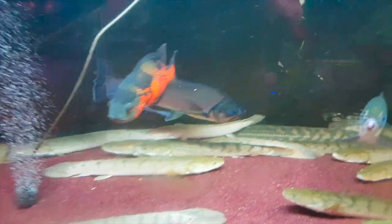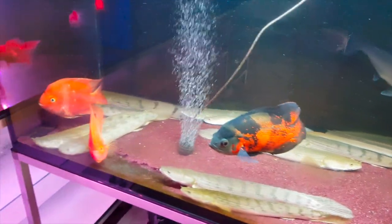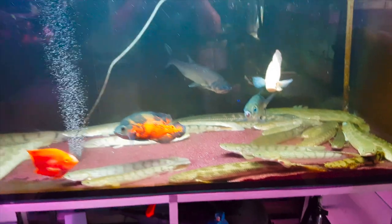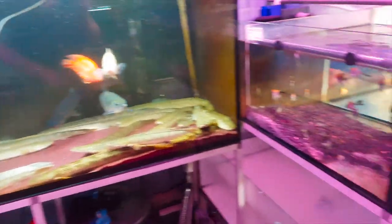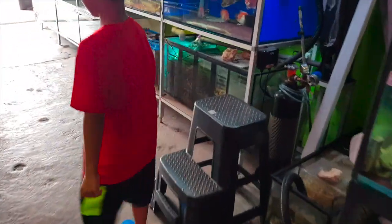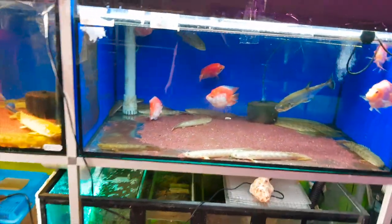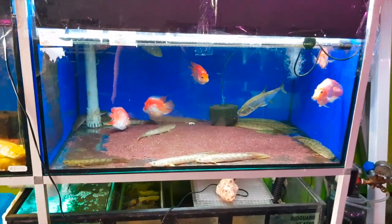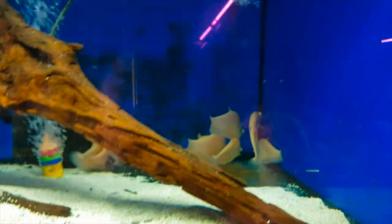Oh, look at that payara. What a beast. Wow. Gorgeous, gorgeous fish. Some normal angels. Oh, don't scare the little ones, yeah? Let them be in peace. Check out that payara beast. Oh, some albino clown knifefish. Gorgeous.